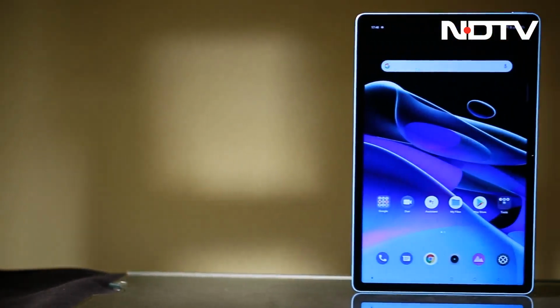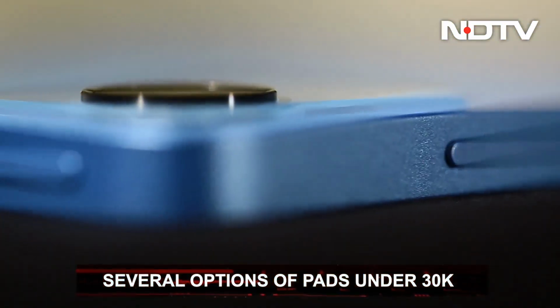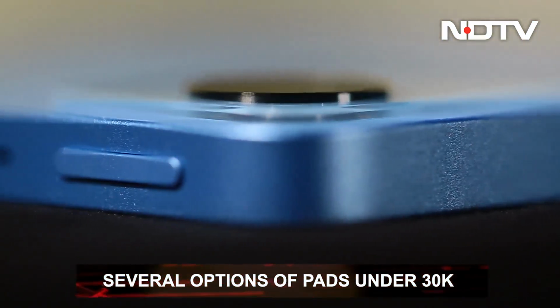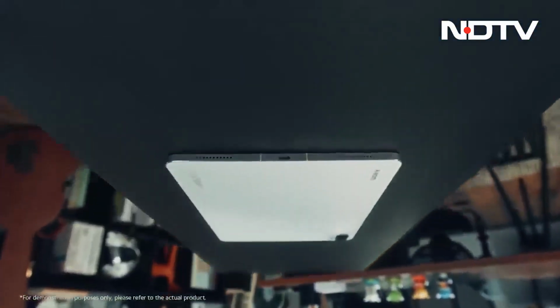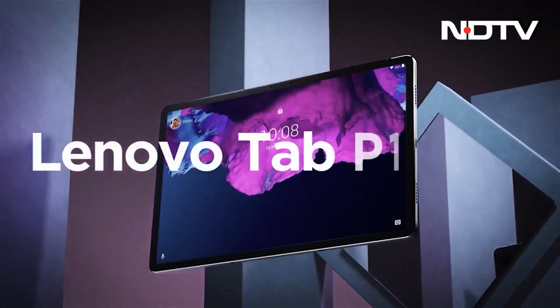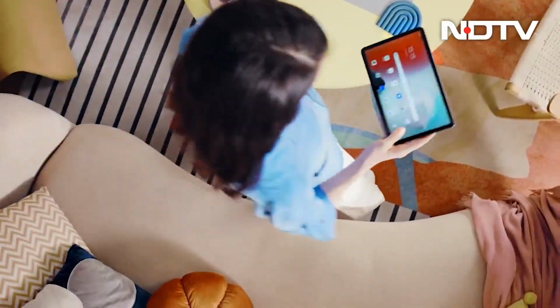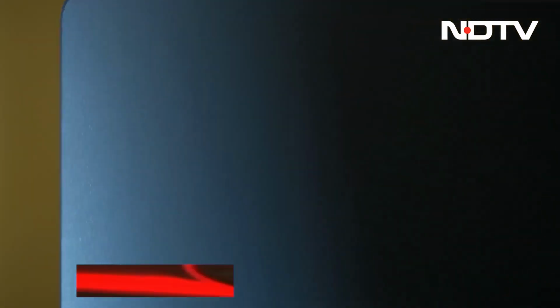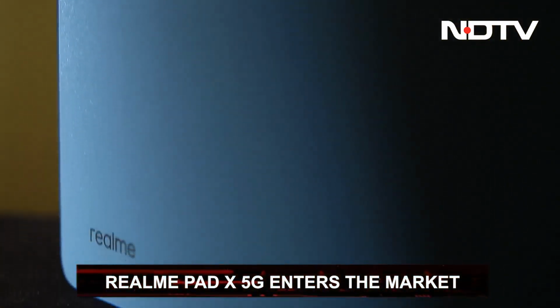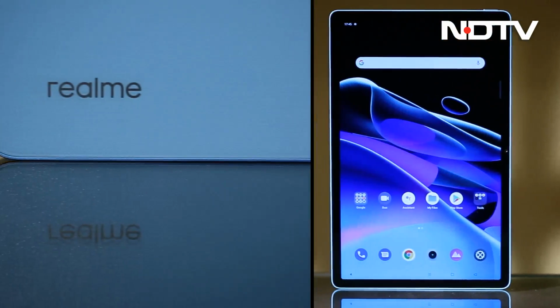It is not until you actually start searching for a tablet under Rs 30,000 that you realize how many options you actually have. Yes, it is not just the Samsungs and the Apples, but the mid-tier tablet segment is teeming with offerings from Xiaomi, Oppo, Lenovo, and even companies like Panasonic. And entering this highly competitive market is the sleek-looking tab from Realme, the Pad X 5G.